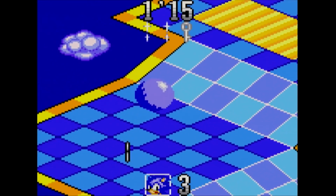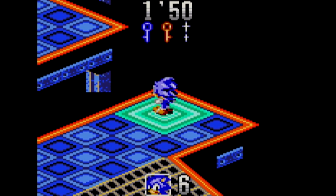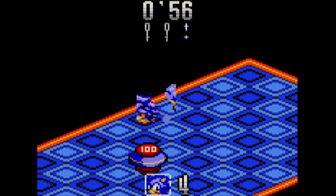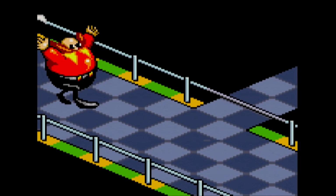Everything in this game just feels wrong. It feels like it just really shouldn't be a Sonic game. Even as a handheld spin-off, it's just so slow and boring that it just doesn't feel like a Sonic game. It's just not fun.